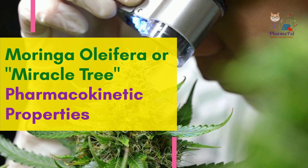Challenging questions for discussion. As we explore this research, let's consider some challenging questions. In light of your research findings, let's delve into the challenging questions regarding quercetin and Moringa oleifera. 1. What are the implications of quercetin's poor plasma protein binding, PPB, for its therapeutic use?